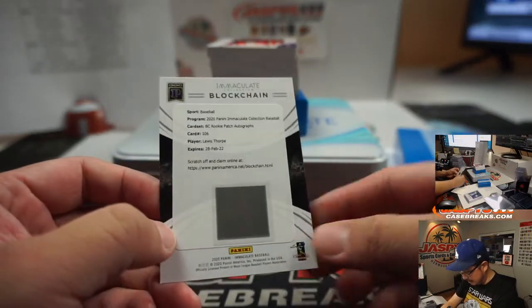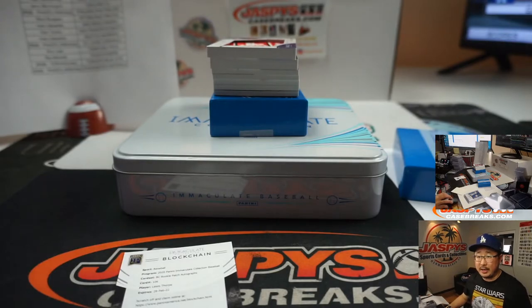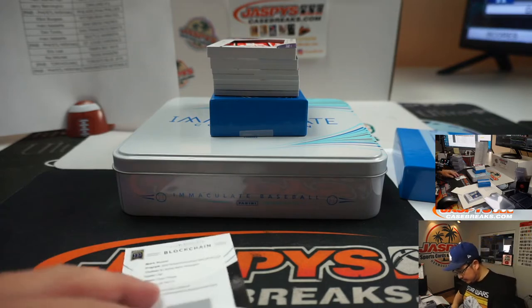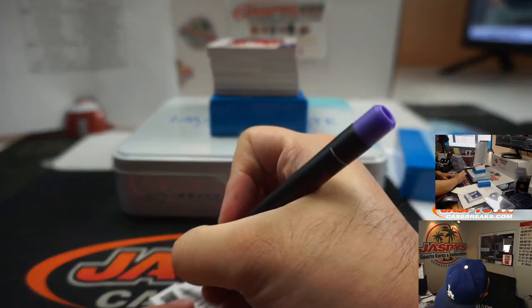All right, first of all, you got Lewis Thorpe, rookie patch autos, blockchain. Is he a Twin? Brave? Twin, that goes to Kip with the Twins. Doesn't look like a parallel there.